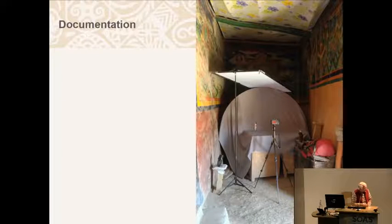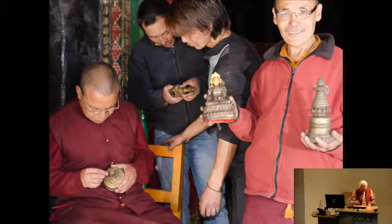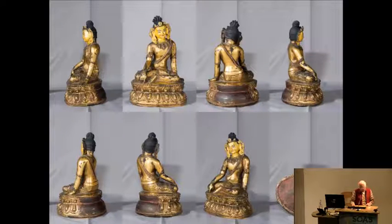Documentation is another problem. As we just heard, this is a region where I can't be reached by email. It's also a region where there is no permanent electricity. So you essentially have to bring your equipment, and if you're lucky, you have a few hours of electricity in the evening to recharge it, and you have to improvise your little photo studio in every space that you come into. And obviously, the objects have to be brought out, looked at, measured, and documented. Once I have access, the documentation is very comprehensive. It takes it from all sides and also from the bottom. The bottom is sometimes interesting because you can see whether its seal is the original one, or had to be replaced at one stage.